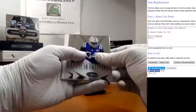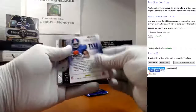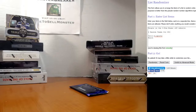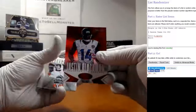Tim Brown, Immortals for the Raiders, 428 of 999. Andre Williams, New Generation jersey for the Giants, red parallel, number 4 of 299. Carlos Hyde, Sky's the Limit for the Niners. Justin Blackmon, red parallel, number 49 of 249 for the Jags.